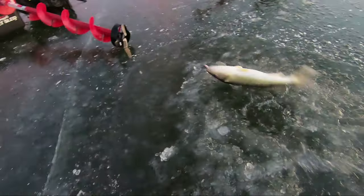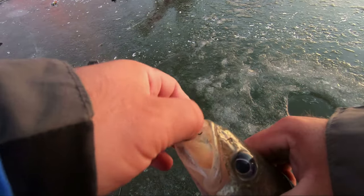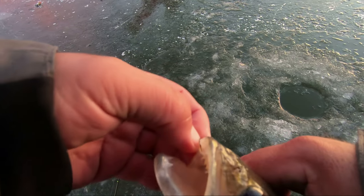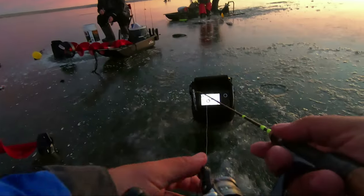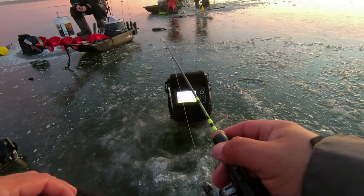Just nothing but keepers, Tyler. What a beaut. I mean, I'm dropping it and they're just coming up and devouring it without a second thought. It's like lake trout fishing, Tyler. There we go. Tyler's on one over there. Going right back down. No aggressive ones coming up this time.